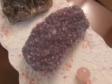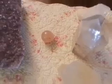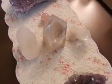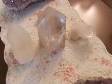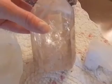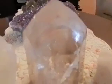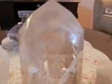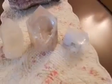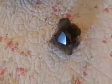There's an amethyst. I have a rose quartz ball that I haven't figured out what I'm going to do with, so it's just sitting there until I figure it out. I have 3 clear quartz here. I love this tower because it has some great, I don't know if you can see the phantoms in it right there. And it's got rainbows, and it's just really, really gorgeous. There's another amethyst, and then this is a Congo citrine.